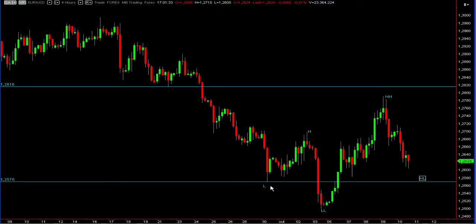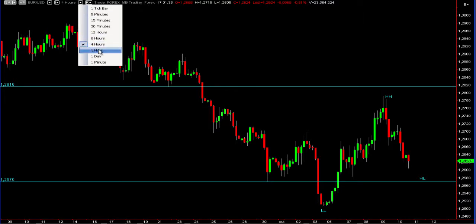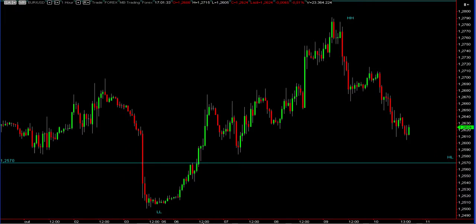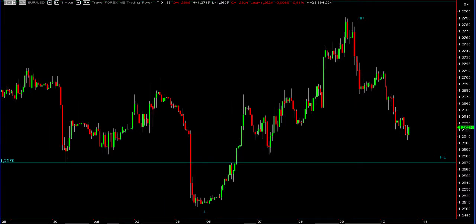Having this in mind, we're gonna take a look now at the hourly time frame. We just dropped to the hourly time frame. Let me try to zoom out a little, scale this out. There you go, perfect. As you guys can see, the 1.2570 level is also the top of this order block, this bearish candle prior to the move up, within this support resistance level.